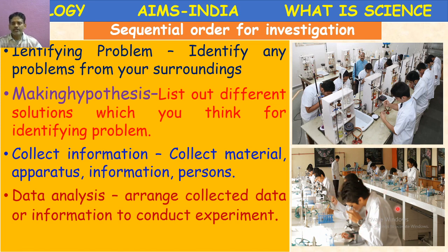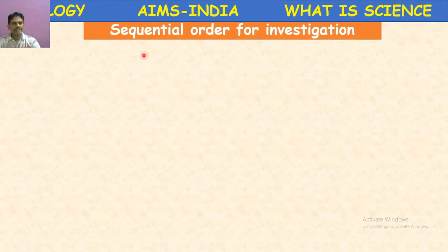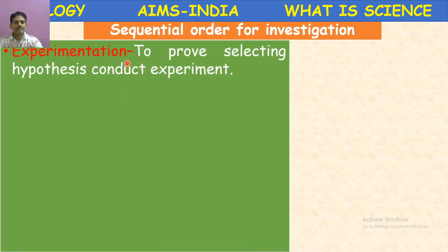So you need to strictly follow the rules and the instructions given by your subject teachers in the laboratory. Okay, children. Next, sequential order, experimentation. So what we have completed till now: identifying the problem, making hypothesis, then collecting information and data analyzing. Now come to experimentation. To prove the selected hypothesis, you need to conduct an experiment. Okay. So during the experiment, you have to observe how the experiment proceeds.